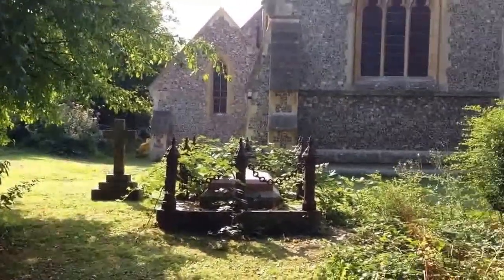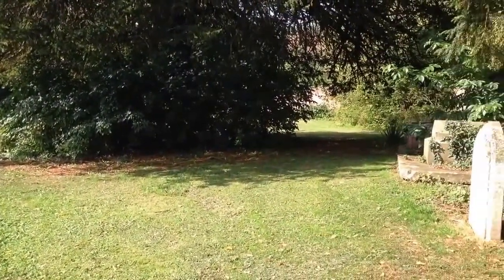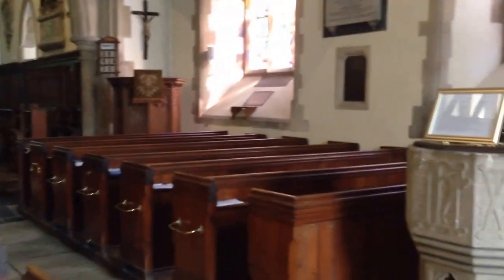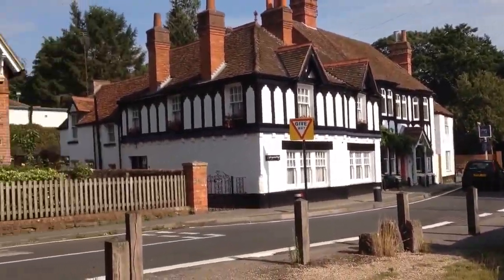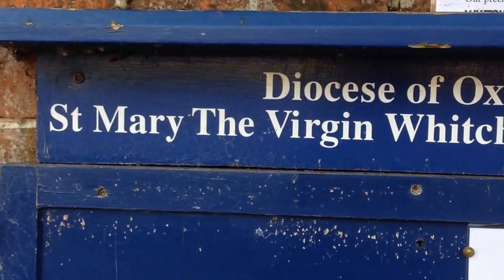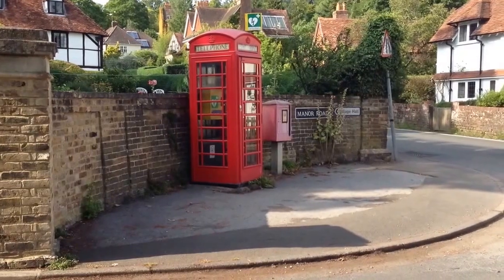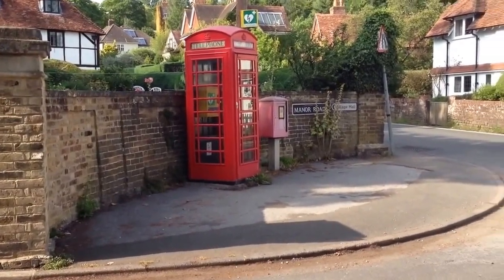This is another place where the Thames Path goes through the churchyard at Whitchurch. Inside the church here at Whitchurch. The village of Whitchurch on Thames has an old traditional red telephone box, but it has a defibrillator in it.